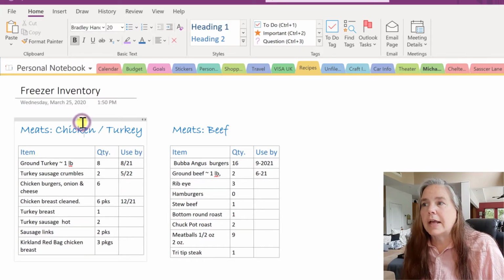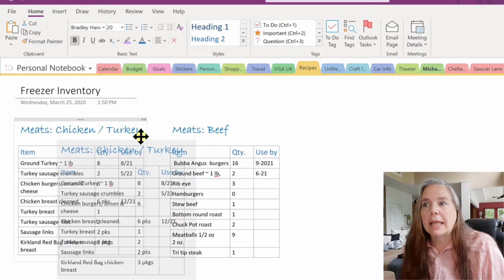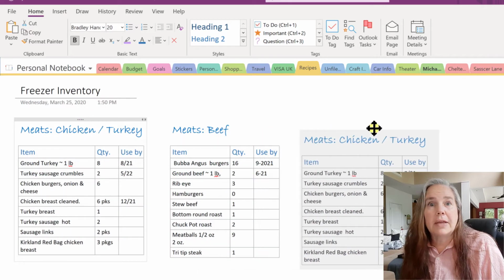You'll notice if I click on this that each one of these tables is in its own container. You can tell it's in its own container because of the little gray bar at the top. So that container, you see I can click on it and I can move it around if I would like to.